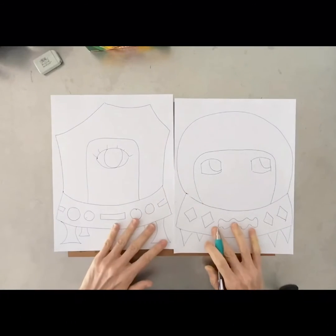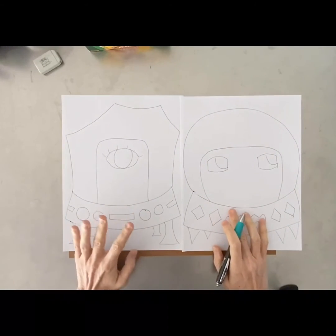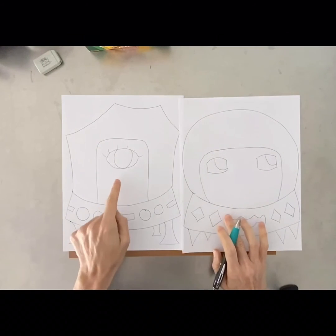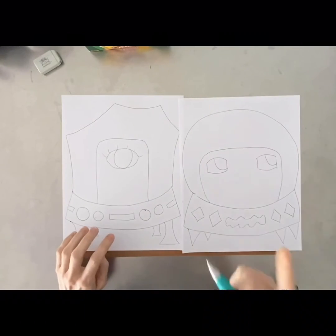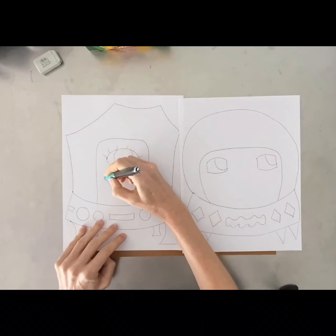Yeah, oh, I like that. Okay. So that's a couple ideas. If you got a different one, go for it. I don't think I'm going to put a nose on this one because it doesn't have a lot of extra room there, so I'm going to venture to mouths. This one's going to have a square mouth.